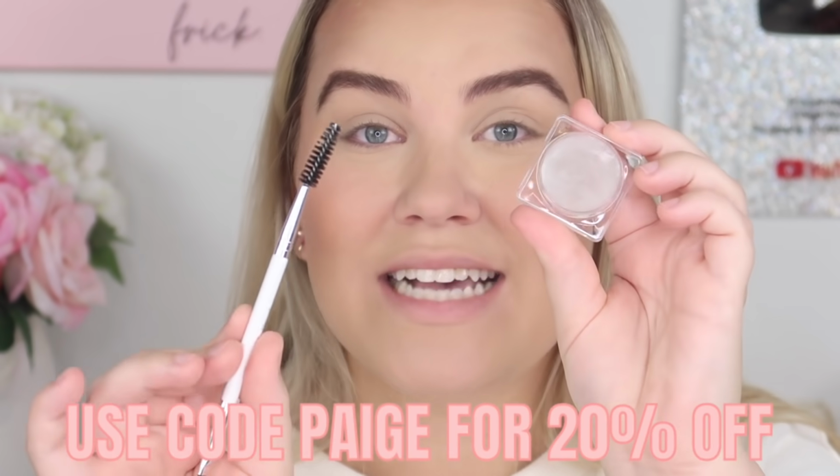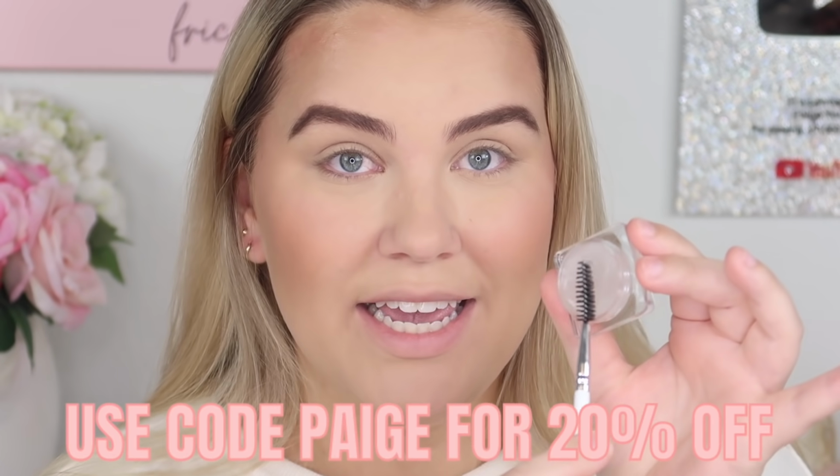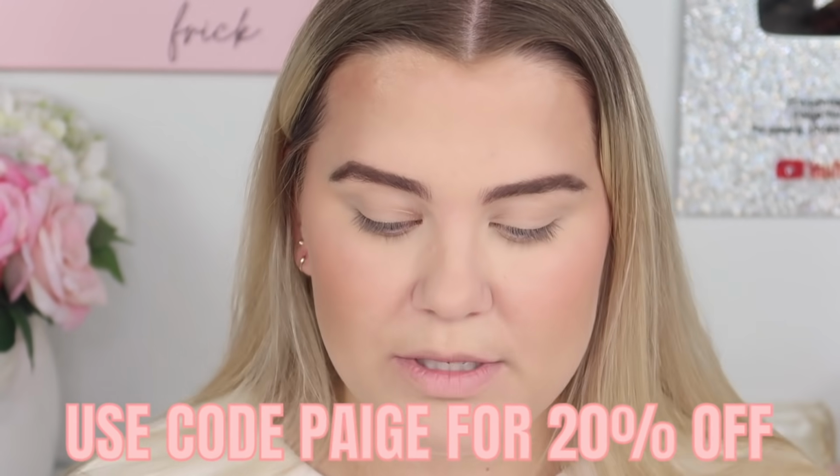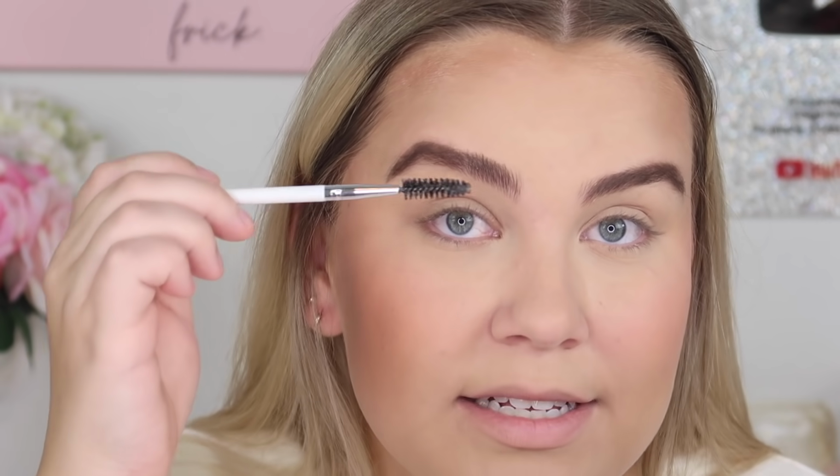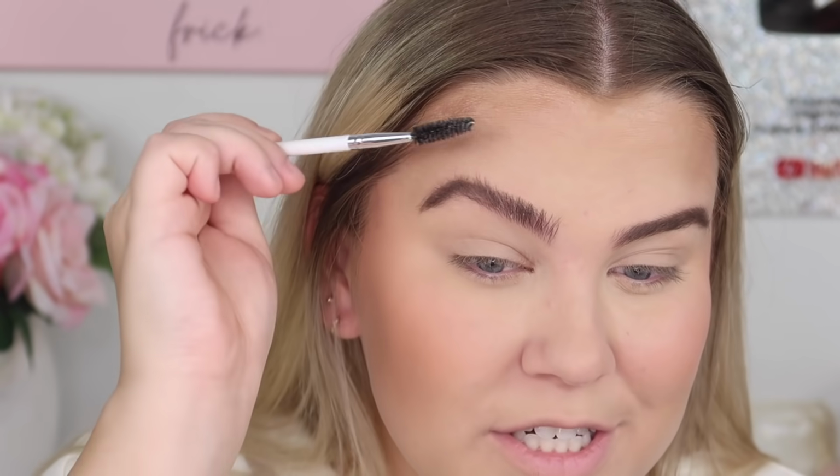So what I like to do is I take the spoolie and I go directly into the product and scoop some out. Then I will take it on the back of my hand and spin the spoolie around to disperse the product evenly and get rid of any excess product for the brows. Then I take that spoolie and I just start combing through. And as you can see, this brow gel isn't budging. Literally, I could make my brows go full fluff, which isn't really my vibe, but you can go full fluff.